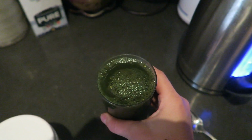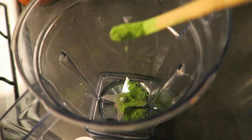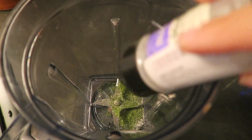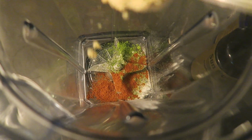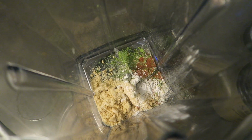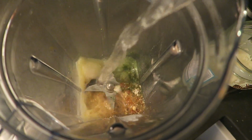After my green juice, I make my matcha. Today's matcha you've already seen me make before, but I'll show you again because I know you guys like it. I start with my matcha powder, then my monk fruit extract to sweeten, my pumpkin pie spice for flavor, and my adaptogens today, which were jasmine tocos and pearl powder. Then I add in some coconut butter, and I blend it up until it is smooth and creamy and delicious.